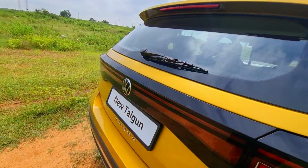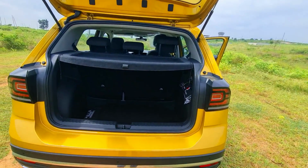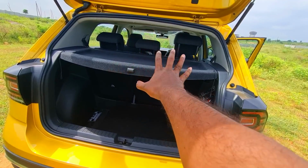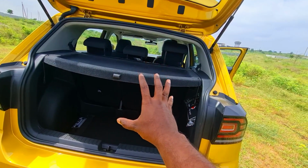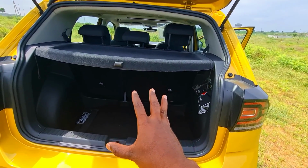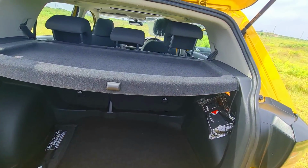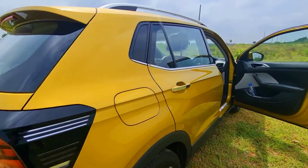At the back you have 385 liters of boot space. Again, 60-40 split seats to push them down, remove the parcel tray, make way for around 1405 liters of boot space. Absolutely awesome. But this itself, 385 liters, more than sufficient. I wish they had offered an electric tailgate just to seal the deal.